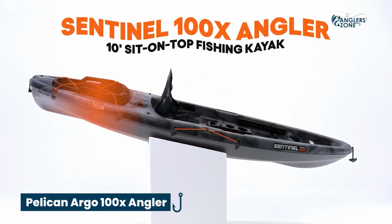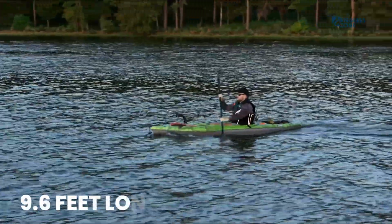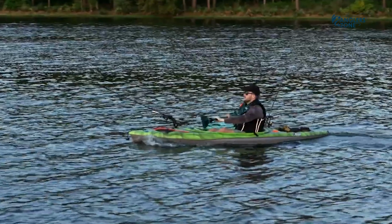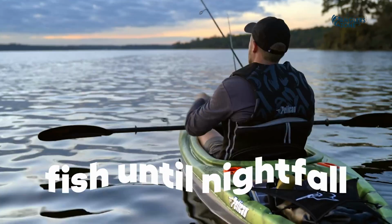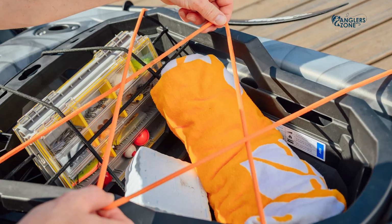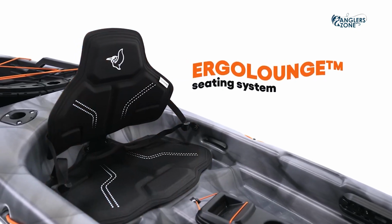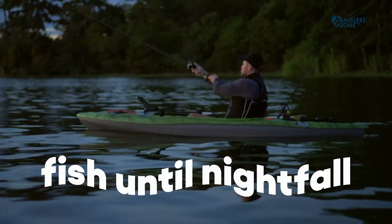The Pelican Argo 100X Angler is a great fishing kayak for its price. At 9.6 feet long, weighing just 44 pounds, and with a maximum capacity of 275 pounds, this sit-on-top kayak offers the perfect balance of fishing-focused features. Its lightweight design makes it easy for transportation, while its open cockpit provides a secure standing position for casting in those narrow spots where the best fish often hide.